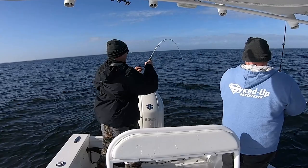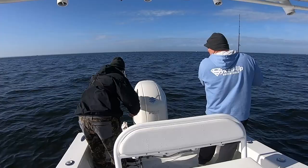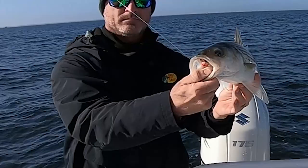Always want to mess around. This is another 20. Another 20. If on Jeff's scale, it's a 30. That's 25. This is a solid 25. Look at him inhale that. That is engulfed, y'all. That fish inhaled that lure. That's a solid 25. Look at that. Just inhaled it.